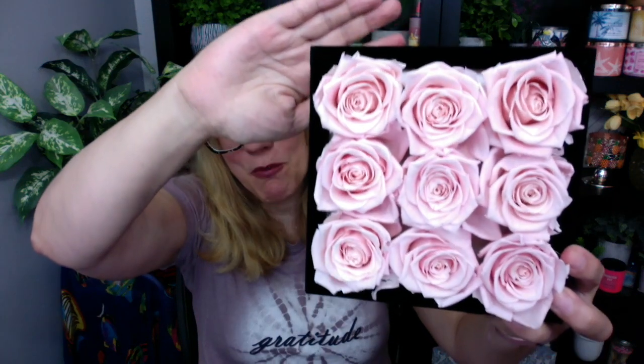This is the set that Rose Forever New York had sent me back in March. They are absolutely perfect. They have not deteriorated. They have not changed in color. They still smell the same. They're absolutely gorgeous. They're of very high quality. Like I said, they use natural oils. They last for 1 year. They are handcrafted by rose artisans. I would love that job. They're allergen free and they are vegan.